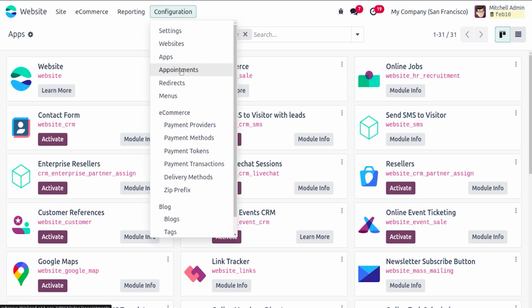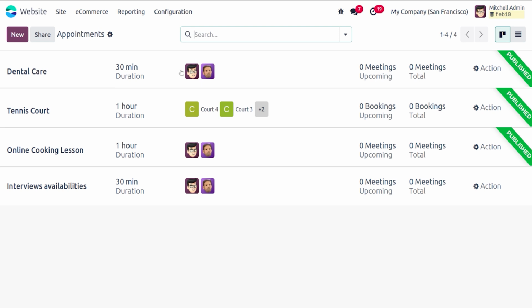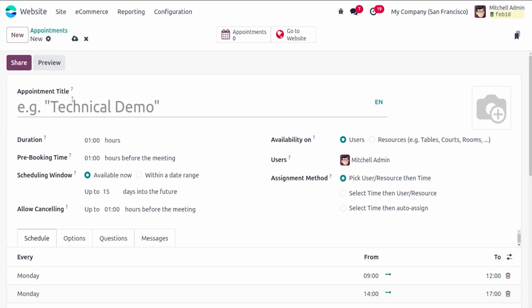Then the next one is appointments. You can provide a description of appointments, or we can add appointments from the website. To add a new one, we can click this new button, and here I'm adding it as new appointment. And here we can specify the duration, the pre-booking time, and the scheduling window available now within a time range.